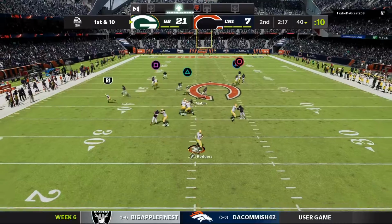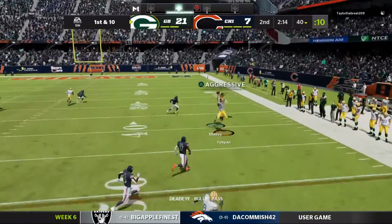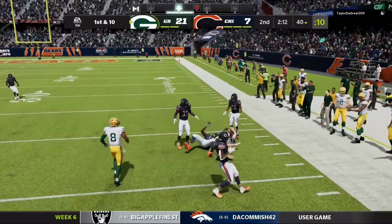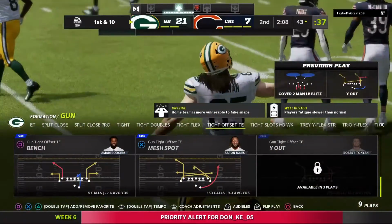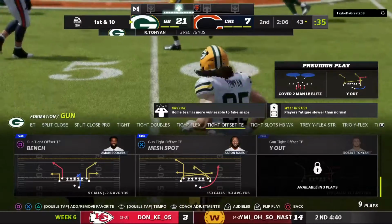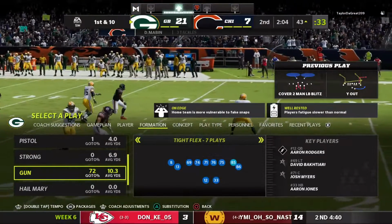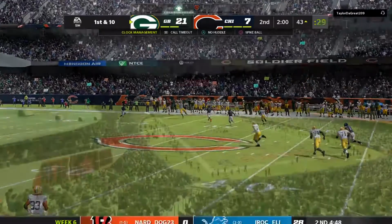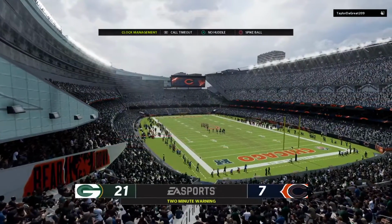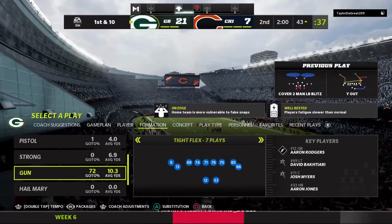Throwing is Rodgers. Throw right side. This is into the hands of the tight end, Tonyan. And he's brought down. It's a gain of 17 yards. And the Packer first down. And we've hit the two-minute mark in this first half of action.